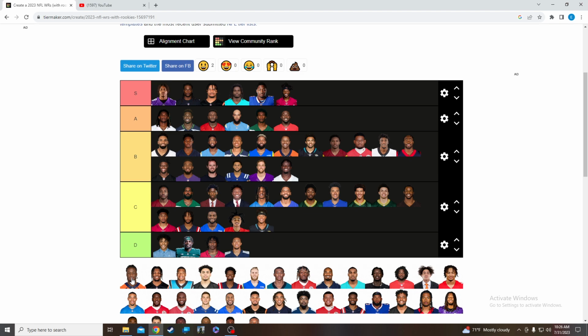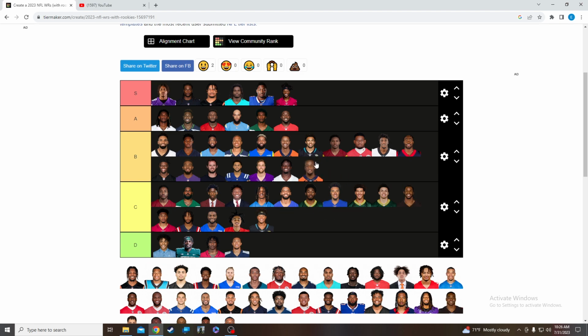Jerry Jeudy, this one's a tough one. Jerry Jeudy's going to go in a low B tier because I can make the argument in terms of pure route running, he's one of the best in the league. I think on average he has the highest average degree of separation breaking off routes against wide receivers. He just gets open. His problem is he's played for a team in a system that doesn't spread the ball around enough, and he's been injured.